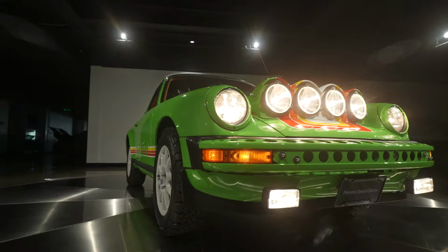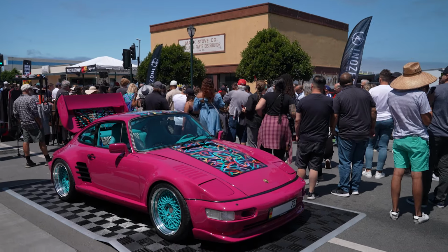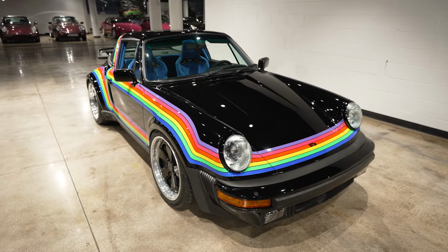Every restoration challenge we've done has been a custom build, because that's kind of what we do, and that's what we've been known for. This is a project of passion, of love, and the team has really come together, I think, to build a masterpiece.